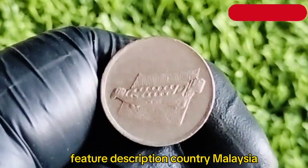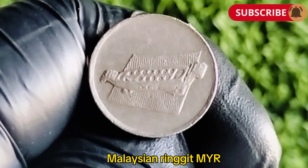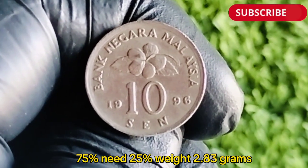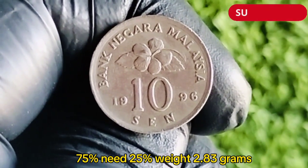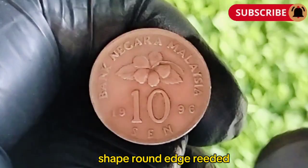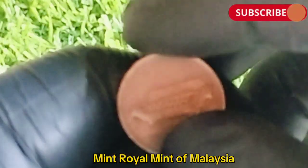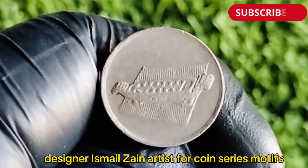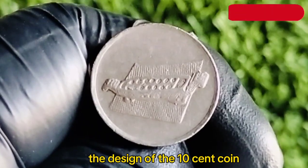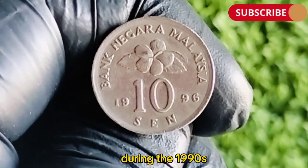Feature description: country Malaysia, year of issue 1996, denomination 10 sen, currency Malaysian ringgit, MYR, issuer Bank Negara Malaysia, metal composition copper nickel, Cu 75%, Ni 25%, weight 2.83 grams, diameter 19 mm, thickness approximately 1.41 mm, shape round, edge reeded, milled, edge orientation, metal alignment up pointing arrow, mint Royal Mint of Malaysia, Kuala Lumpur, Bank Negara Malaysia, designer Ismail Zain, artist for coin series motifs. The design of the 10 sen coin, 1996, symbolizes Malaysia's culture and economic dynamism during the 1990s.